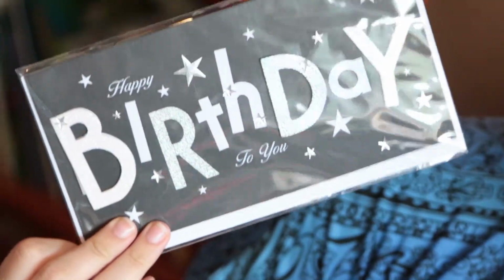And then I got a birthday card for my auntie's boyfriend Des. It's his birthday tomorrow, so we're going out to celebrate that. So I got a $2 birthday card.